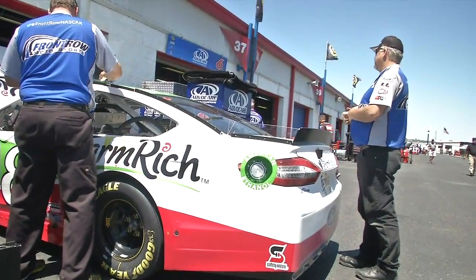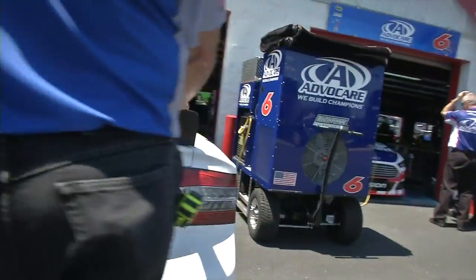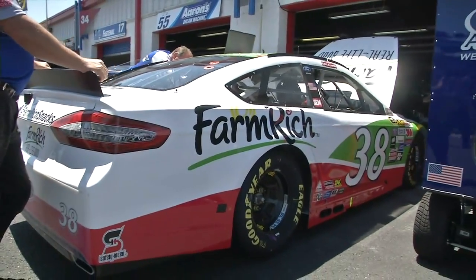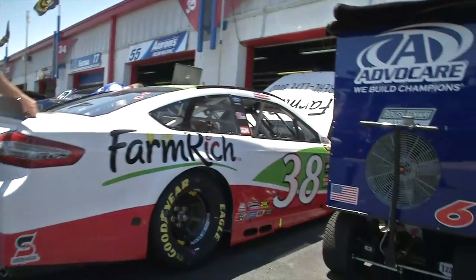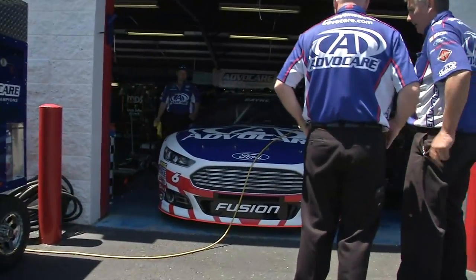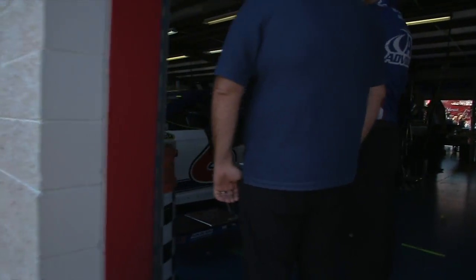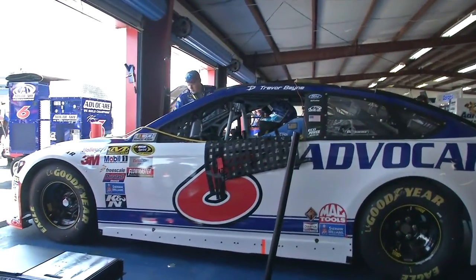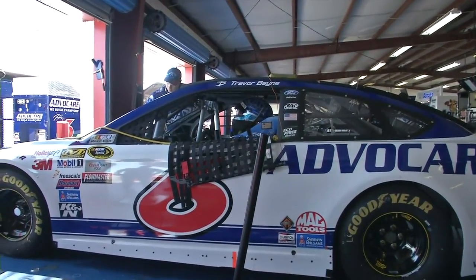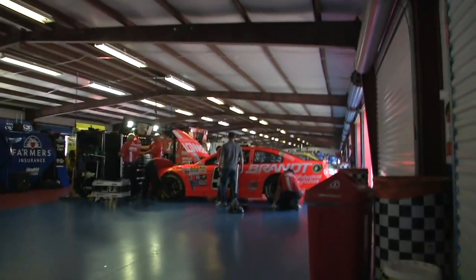Mike, can I please see the number 38 of David Gilliland, please? Thank you so much. Well, there is the number 38, and we just talked to the driver of this Ford. And remember, this is an underdog racetrack, and we saw it before when the number 38 pushed David Ragan to victory here a few years back, 2012 or 13, I think it was 12, and he was pushing David Ragan, who used to drive this car right here, Trevor Bayne, the number 6. Ragan and Gilliland were driving for Front Row Motorsports at that time, so it really goes to show that an underdog can get it done here.